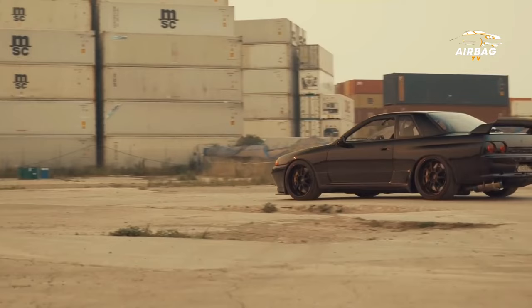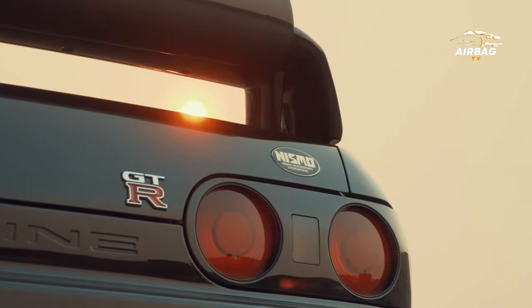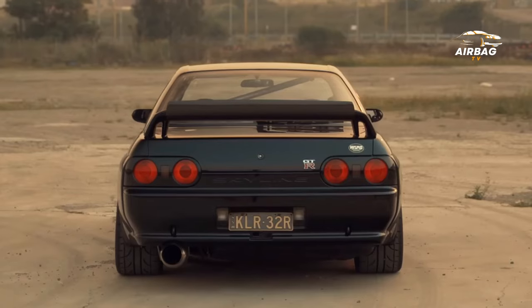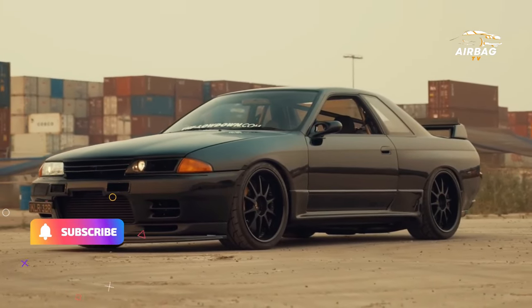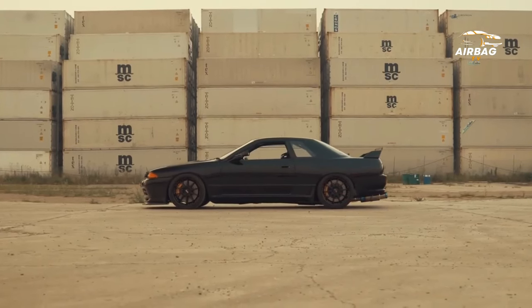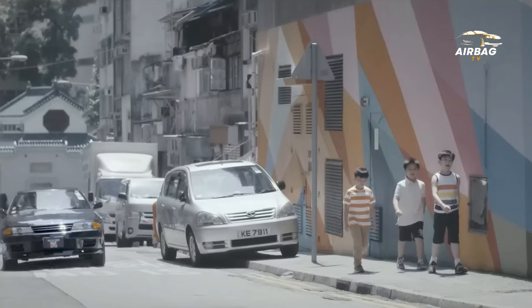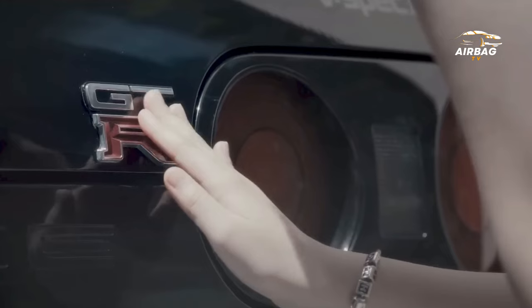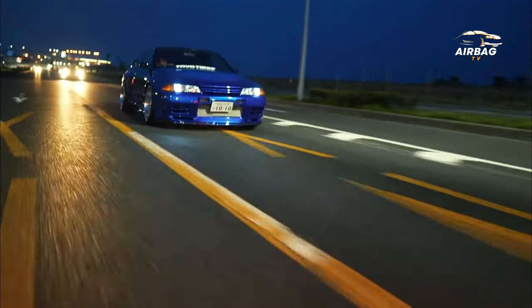While the first-generation Skyline was a solid effort, it was the R32 that really put the Skyline family on the map as one of the best sports cars in the world. All Skylines have one thing in common: high quality and very powerful mechanisms. The R32 is the first Skyline to use the legendary RB26DETT, along with Nissan's innovative ATTESA all-wheel drive system.